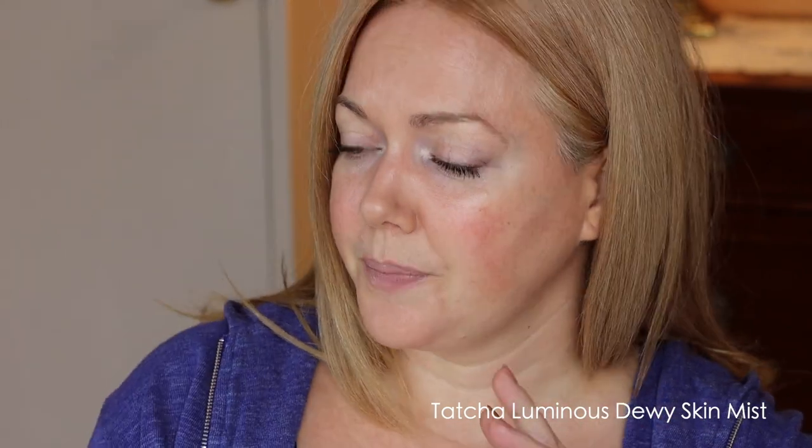And then this is my new obsession. Again, another Tatcha product. This is the Luminous Dewy Skin Mist. This is 1.35 ounces and retails for $48. And I kept seeing people use this after they would do their makeup and their skin would look absolutely beautiful. But I did not realize that this is actually meant to be more of a skincare mist.